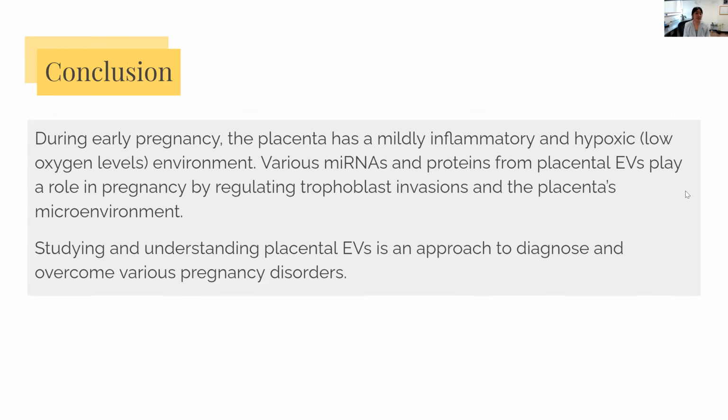And the conclusion: during early pregnancy, the placenta has a mildly inflammatory and hypoxic environment. Various microRNAs and proteins from placental EVs play a role in pregnancy by regulating trophoblast invasion and the placenta's microenvironment. Studying and understanding placental EVs is an approach to diagnose and overcome these various pregnancy disorders.